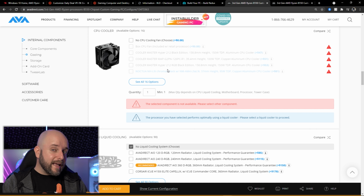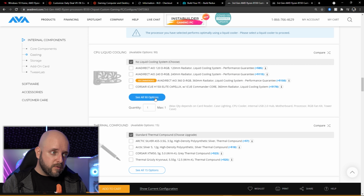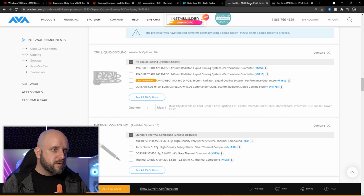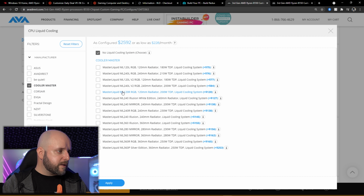It's kind of bunk because you can cool a 5800X with the appropriate air cooler, but they want you to go liquid cooling. Now you can actually get the exact same liquid cooler that you get on the Build Redux build, which is the Cooler Master Liquid ML240L, plus the fans that come with it. So we go here, we see all 90 options, and then you just go over here, pick Cooler Master Master Liquid ML240L. There you go.